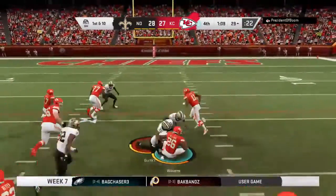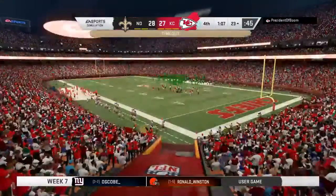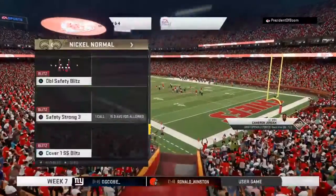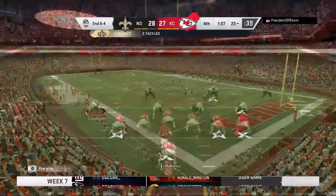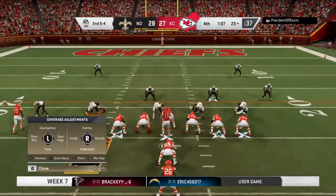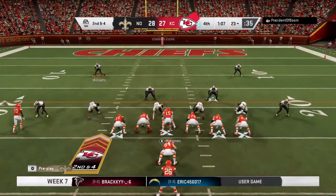Williams. It's a 6-yard gain on the ground, and that'll make it 2nd and 4. The Saints going to call the first of their timeouts. That'll leave them with 2 remaining. We'll be back after this.